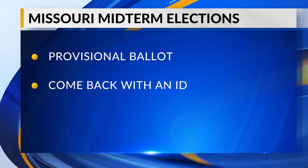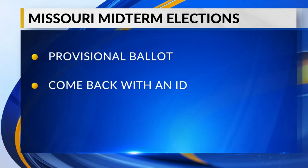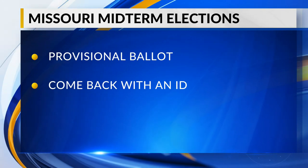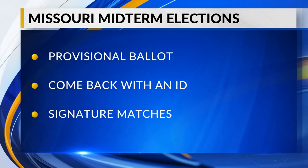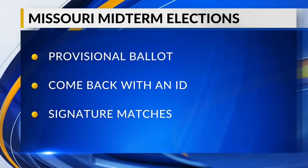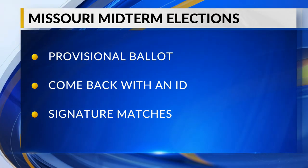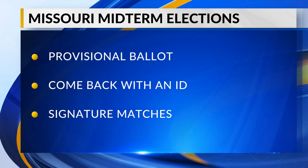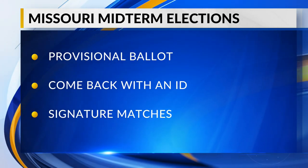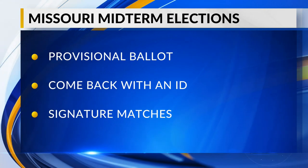One, if you cast a provisional ballot and you return to your polling place on election day with a photo ID, then your provisional ballot will count. Or if the signature on your provisional ballot matches a signature on your voter registration record, then your provisional ballot will also count. And after talking with Greene County Clerk Shane Scholler about voting with a provisional ballot, he says that there is a very high likely chance that your ballot will end up counting.